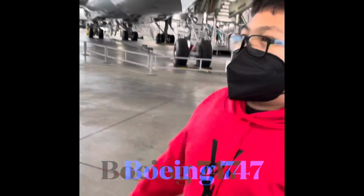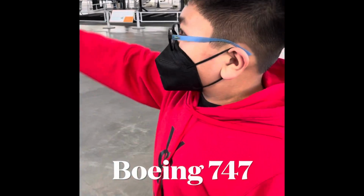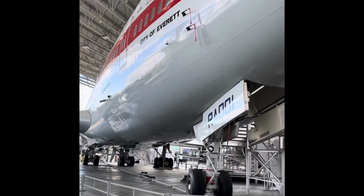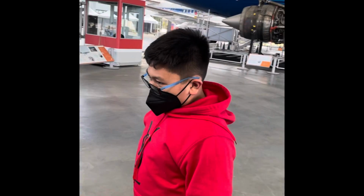Now, behind me here is the 747. This one is the first ever built. It's called the City of Everett. It was first debuted with Pan Am in 1979 or something like that.